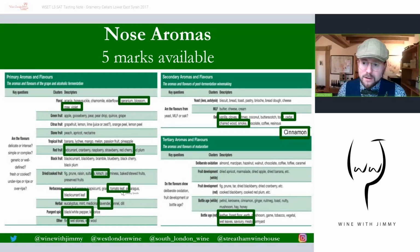And then a bit of herbaceous notes. Now, Greg Harrington at Gramercy does pick a little bit earlier than usual, hence why it's only 13%. And this is quite a long growing season here in Washington State, in the lower east part of Columbia Valley. So this is where we find these little touches of things like tomato leaf or blackcurrant leaf, really lovely little elements to it. Lavender as well, something a little bit herbal behind it.